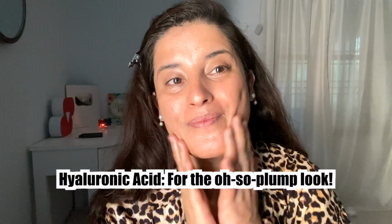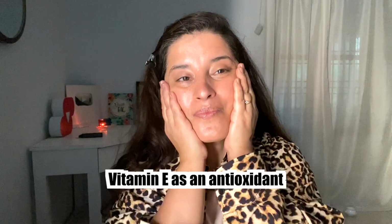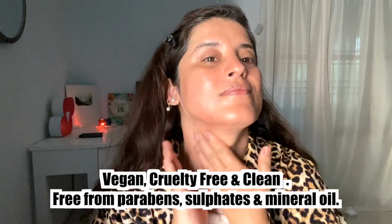It also has hyaluronic acid for oh so plump look, and it has vitamin E, a moisturizing antioxidant. Vitamin E boosts the effects of vitamin C. It's vegan, cruelty free and clean, free from parabens, sulfates and mineral oil.